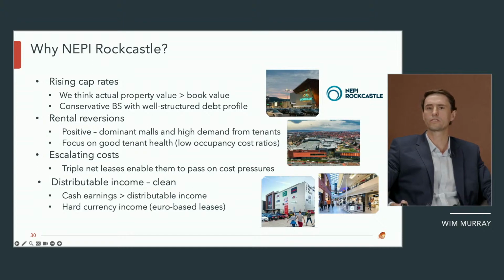And then in terms of rental reversions, they operate dominant malls where there's still very high demand from the underlying tenants and where the health of the tenants is still good. So every time they renew a lease, they're able to do that at a more attractive rate than the one coming to an end. And then in terms of escalating cost, we spoke a little bit about inflation being rampant, specifically in the European regions.